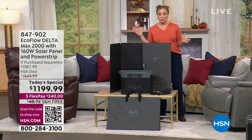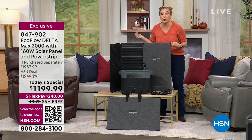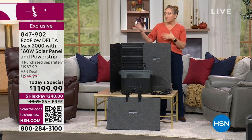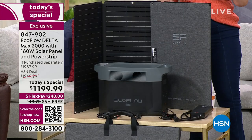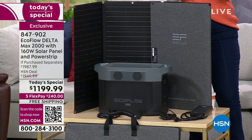We're watching the news. We're seeing what's going on. Hurricanes going to where hurricanes had never gone before. Tornadoes, power outages from this, that, and the other. Every day there's another reason to have power. This is the final Today's Special of the year for EcoFlow.